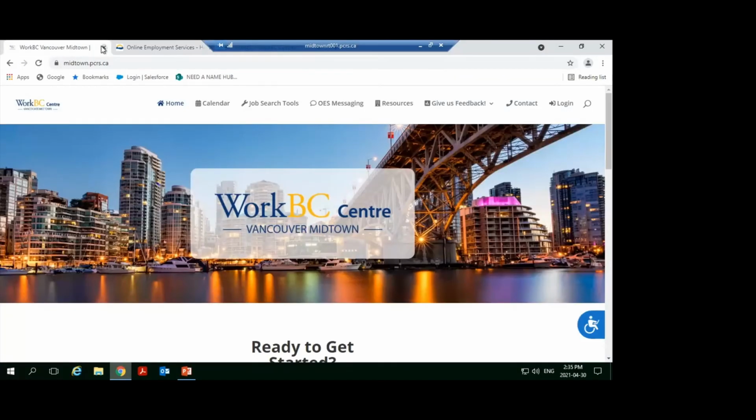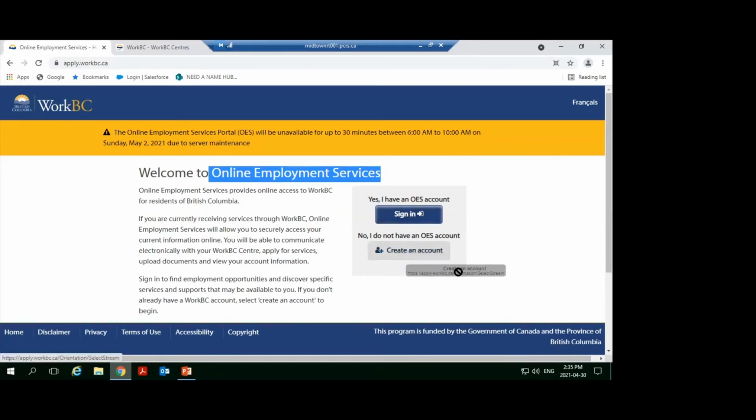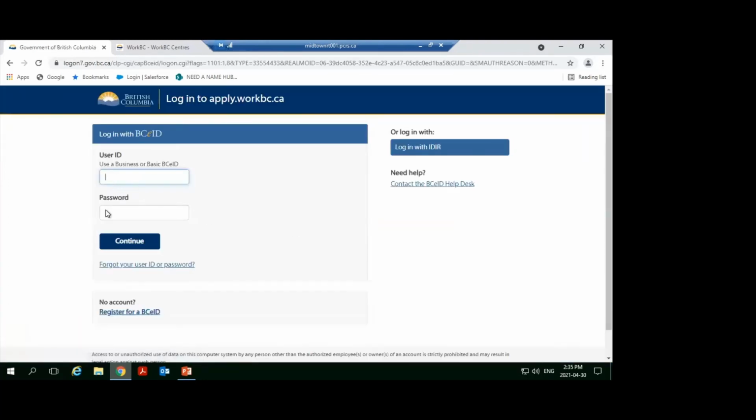Okay. So this is apply.workbc.ca. It's also called Online Employment Services, and you will need to create an account if you do not have a BCeID, or if you already have one, you can just go in and sign in with your ID and password.